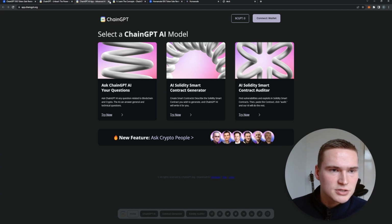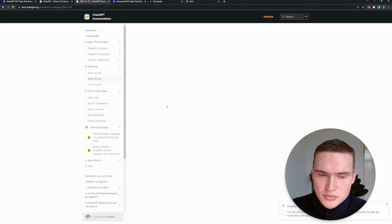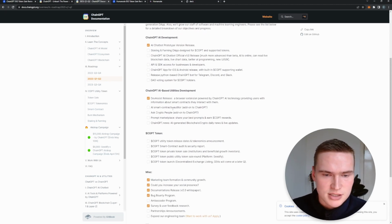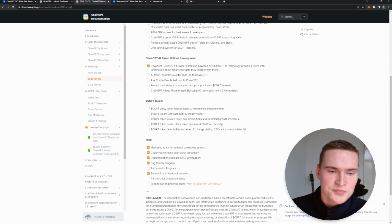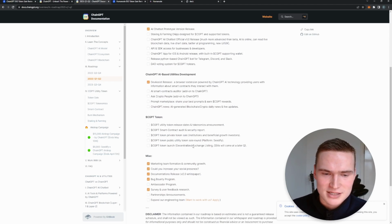Let me quickly check that out right here. Can I see it? Yes. If you take a look, you can see that they do have quite a lot of AI development going on. The CGPT token is the full token name. It is coming out in Q1, as I said. It's also on Seedify, as I said, so you can check that out here.